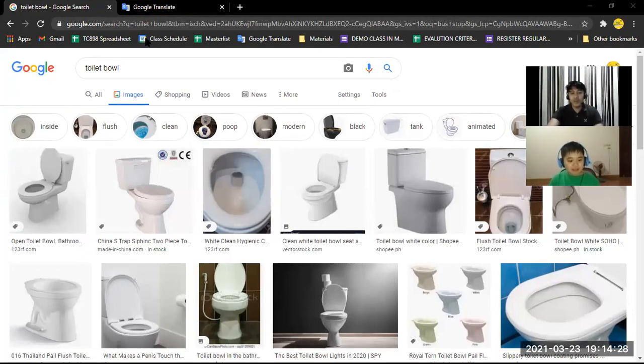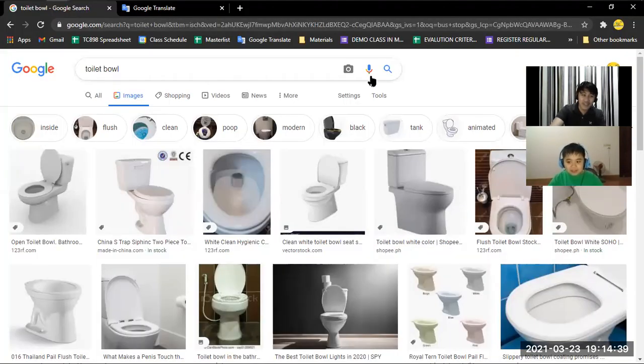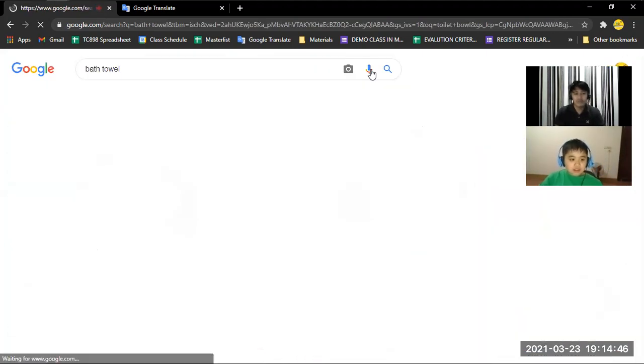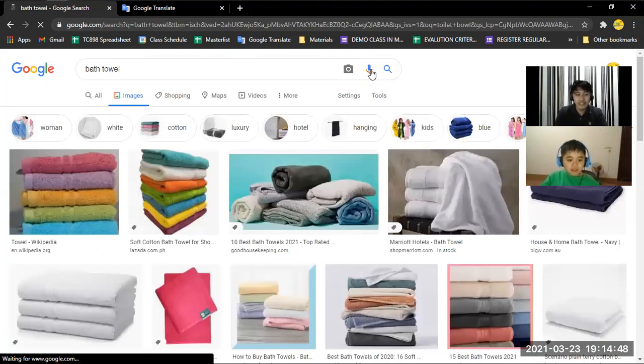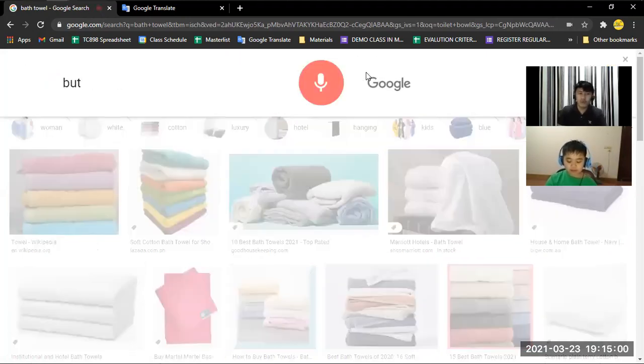What else can we find in the bathroom? Blanket? Blanket is in the bedroom, right? You don't use that in the bathroom. You use bath towel. What do you call it again? Bath towel. Can you say it again? Bath towel. Okay, good. And some people use bathrobe.